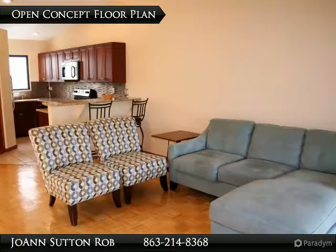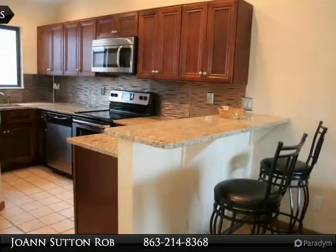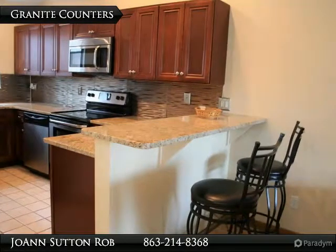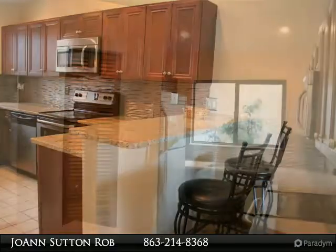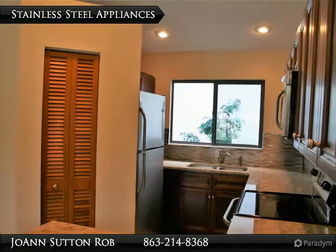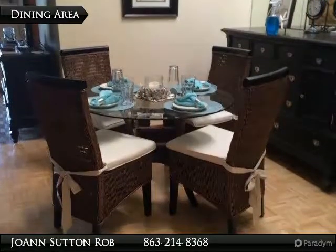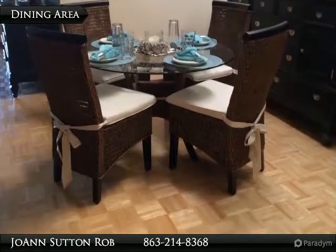Perfect for entertaining, the kitchen opens to the rest of the house. The well-designed kitchen is a chef's delight, with granite countertops, stainless steel appliances, solid wood cabinets and a designer backsplash. Recessed lighting, and a window into a private courtyard, makes the kitchen a bright and cheery space. The dining area is just off the kitchen, with a view of the lanai, and the lake beyond.